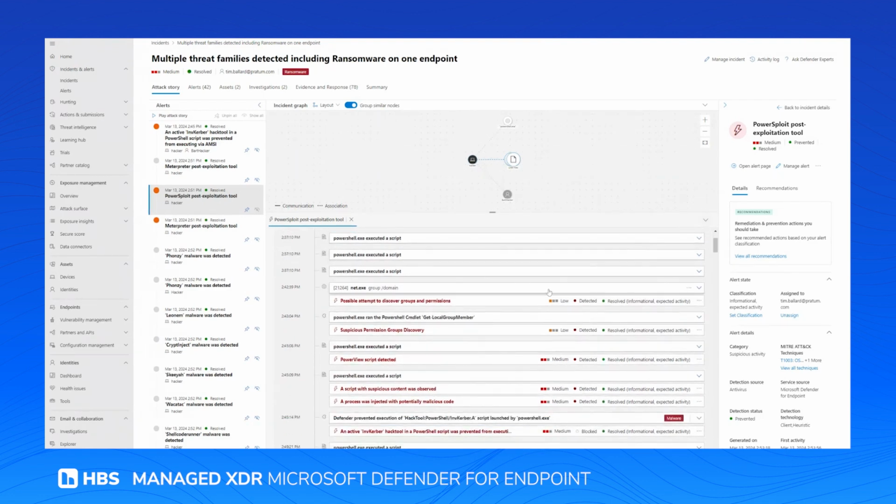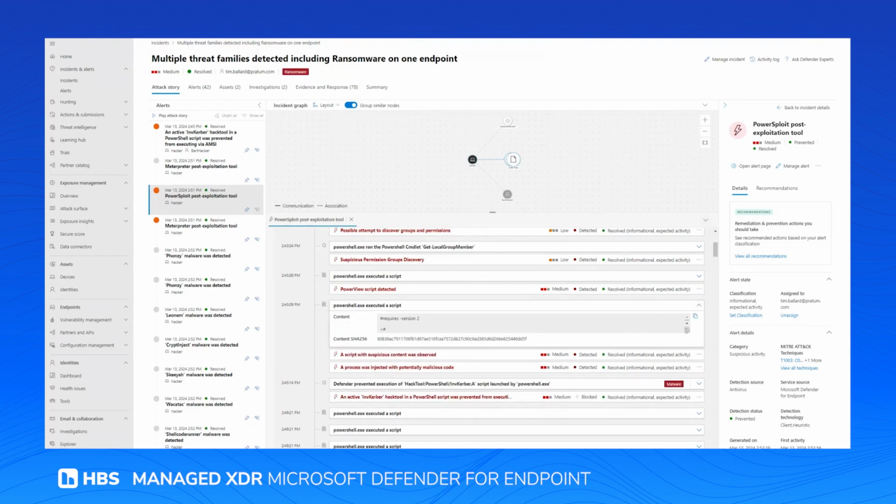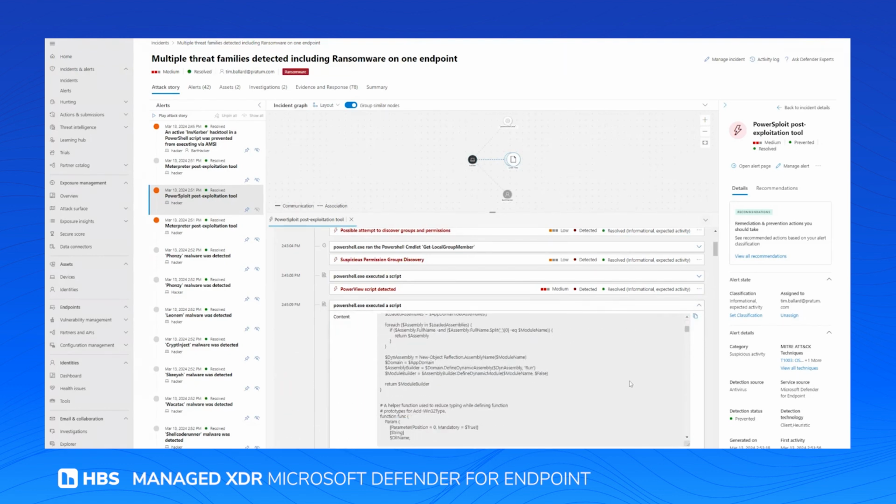In this case, we can see several discovery commands are being ran, followed by a script deployment. Defender's visibility into these events on the device allows us to see the exact script that is being executed line by line so that our analysts can do a thorough investigation of the events and determine exactly what happened on the machine. Now, clearly here we can see that there's malicious behavior on this device.